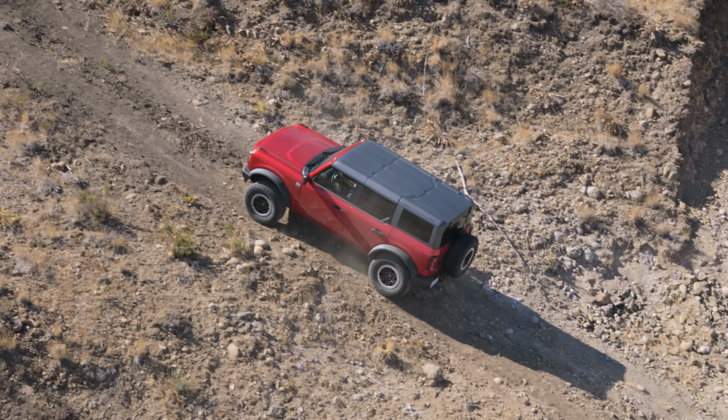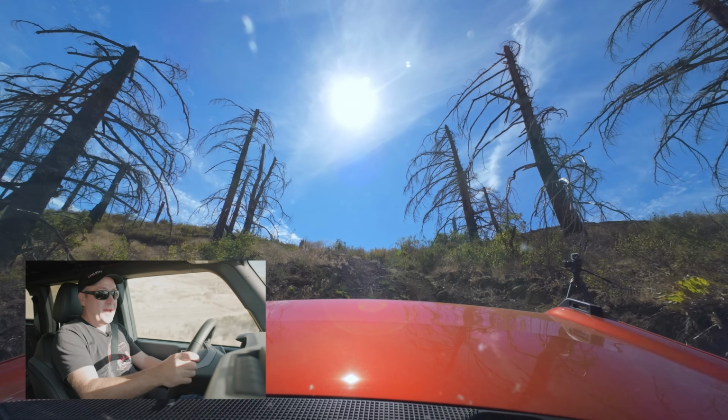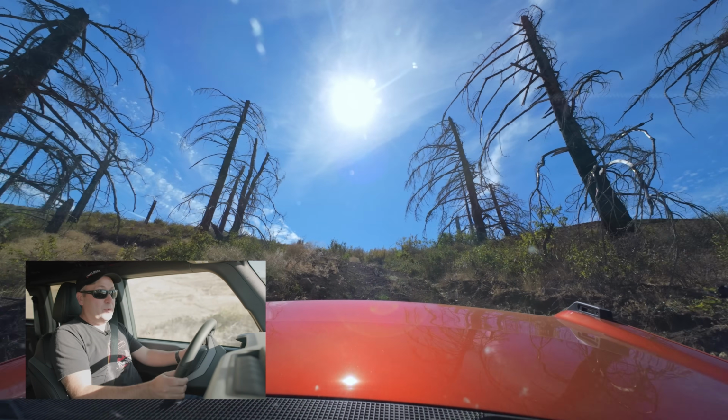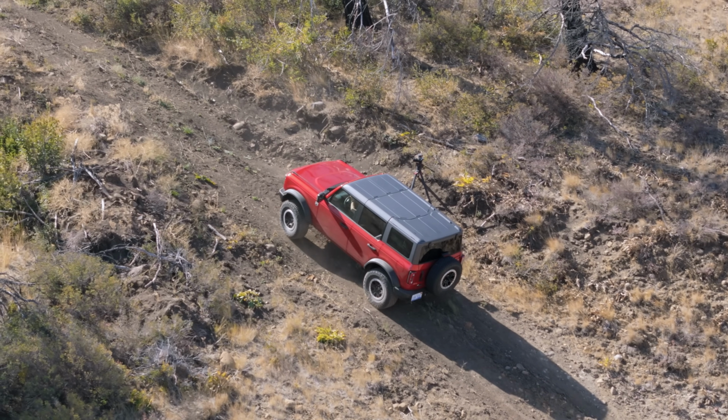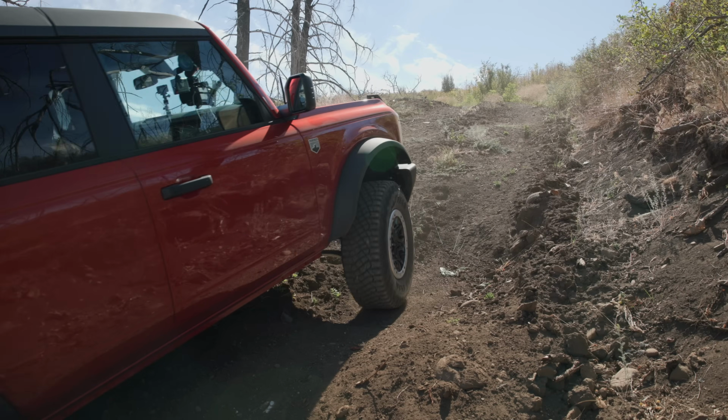Now, I have not aired down. I'm actually running factory tire pressures right now. Obviously, yes, you can improve traction if you reduce pressure, but we test all vehicles equally here, and we'll always try.